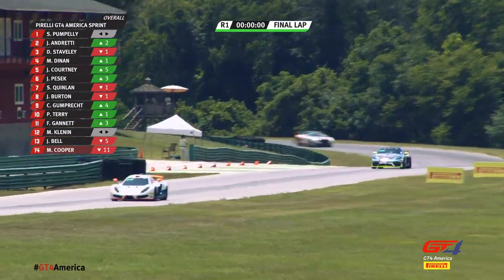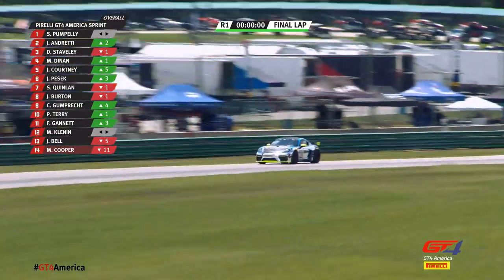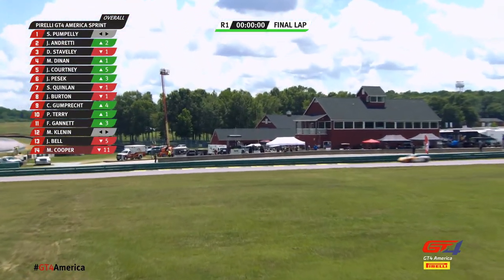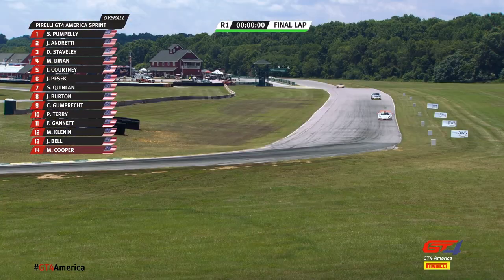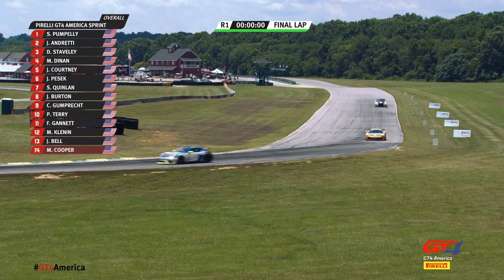Here he comes. What a great run, Spencer Pompelli. As you said, first win of the season. The racers group, Porsche and Spencer Pompelli, win Virginia International Raceway in the first race after 4 months for SRO Motorsports America.